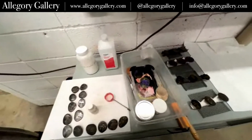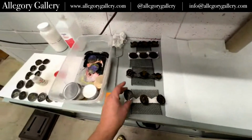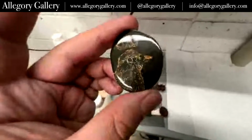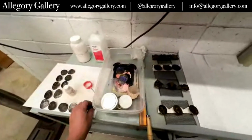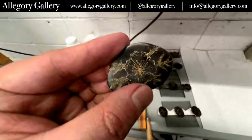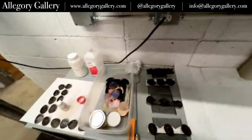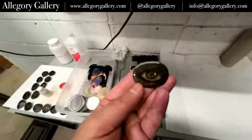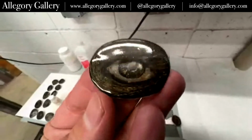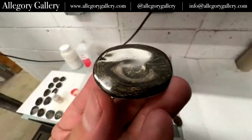These ones are the ones that came out of the ovens, and so they're glossy. And then I end up buffing them and sanding them down, and then waxing them, and then they turn satin. I posted a question if people preferred glossy or satin, and most people said that they like satin, but I can see the appeal of the gloss.